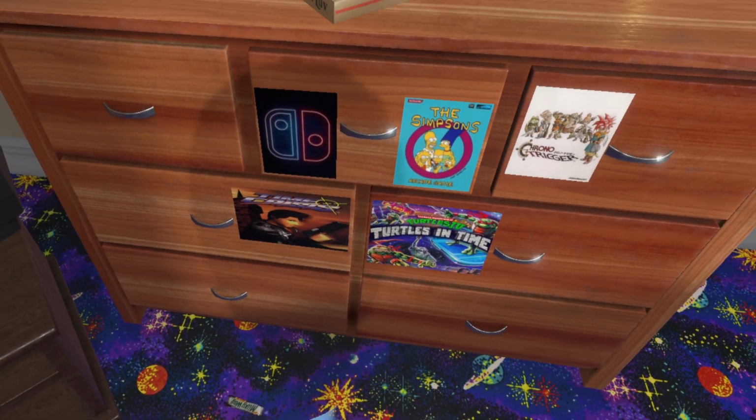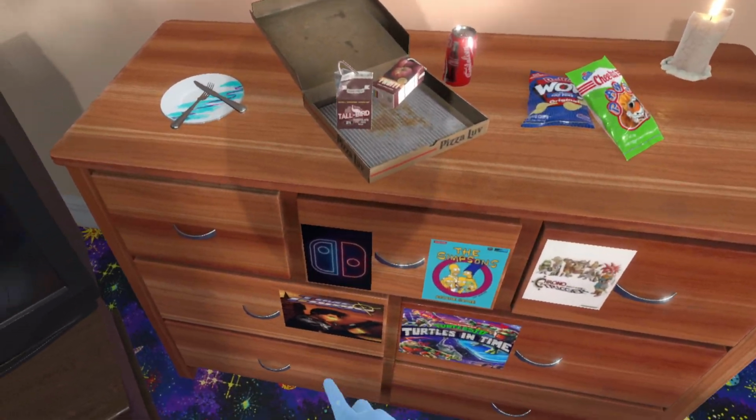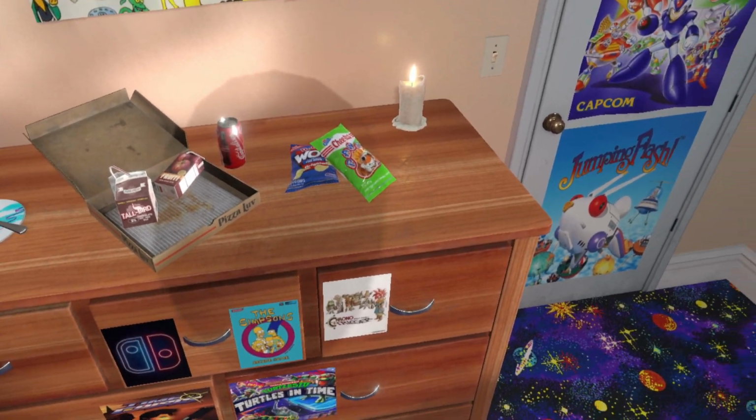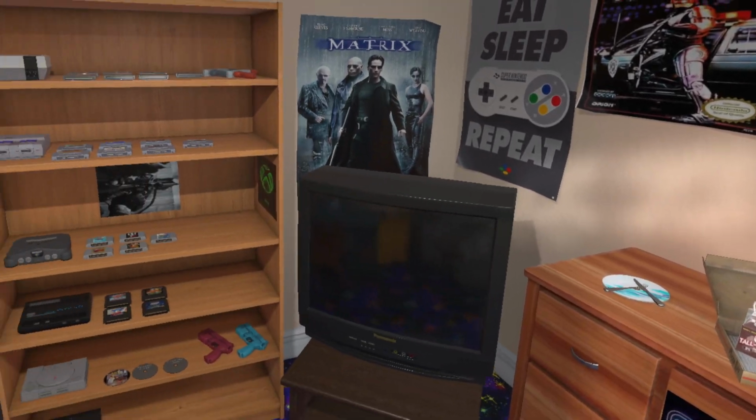Time Crisis. I got a little Nintendo Switch poster, which of course wasn't there when I was a kid, but I threw that in there. It looks cool. Simpsons Arcade, that was a great game. And of course, Chrono Trigger. Who can ever forget about Chrono Trigger?